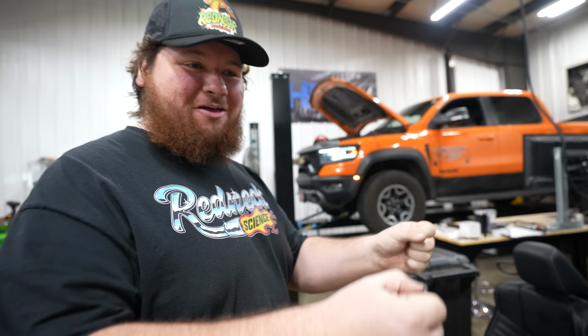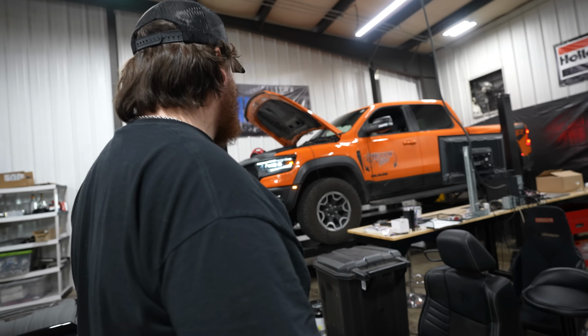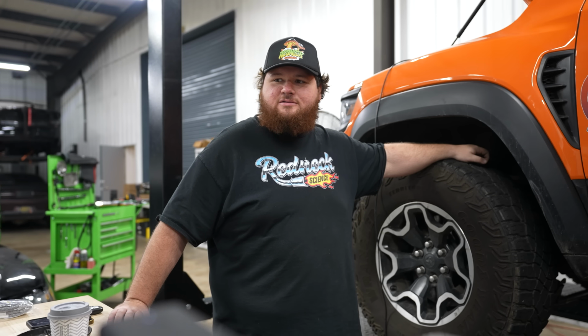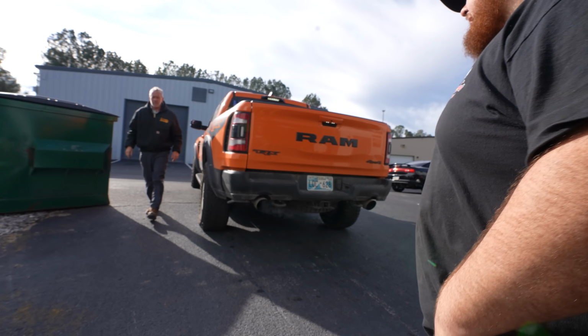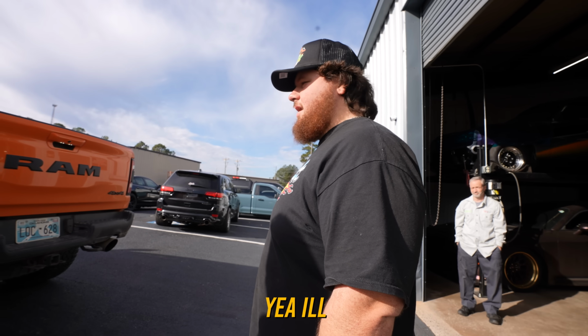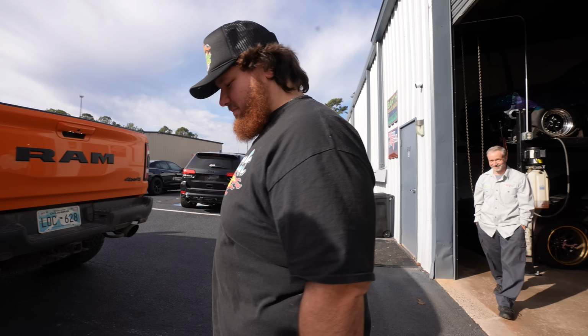Dude, you see the whole truck just go? Whole thing just torqued up. 926 horsepower and 887 foot-pounds at the tire. Okay, bring it back running. Bring it back running so I can flex tune it. Okay. Yeah, I'll bring it back running. And not knocking. You guys have so many stipulations.